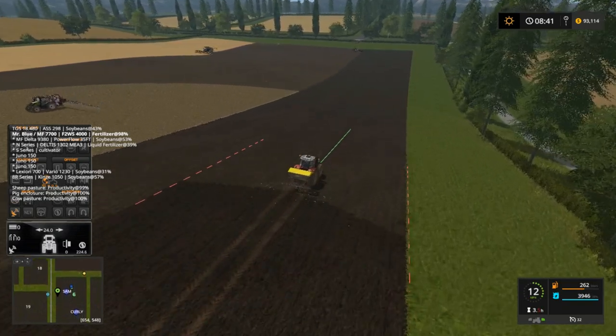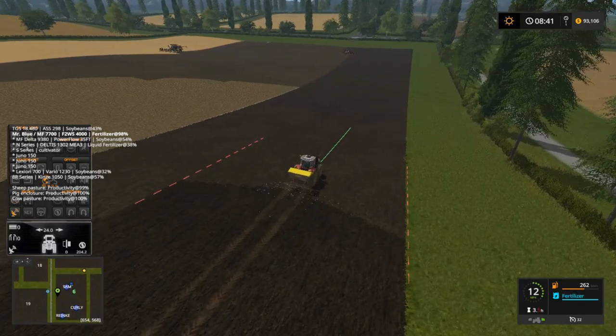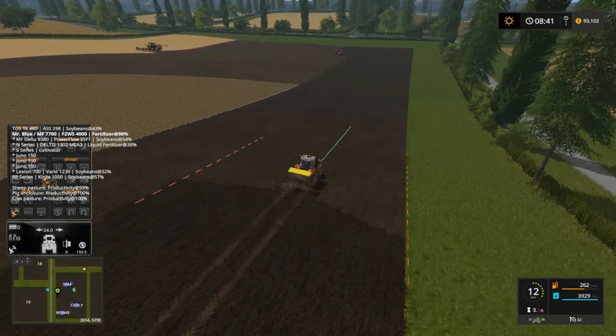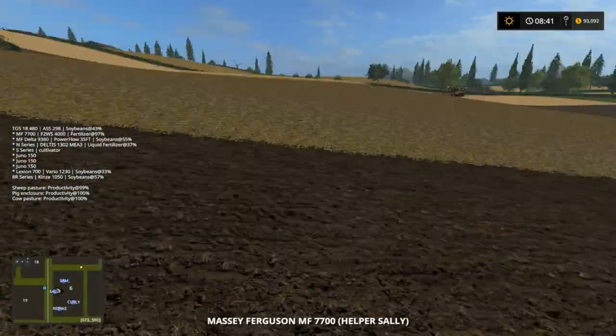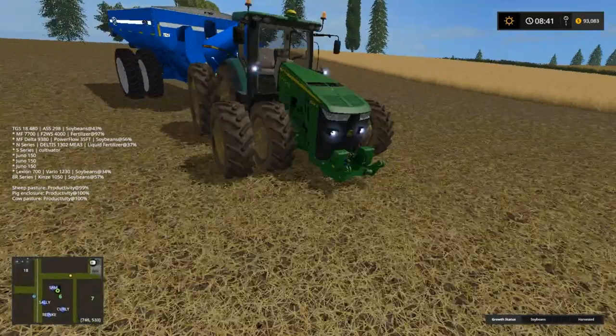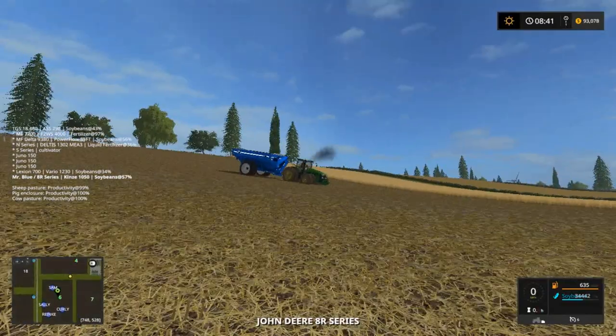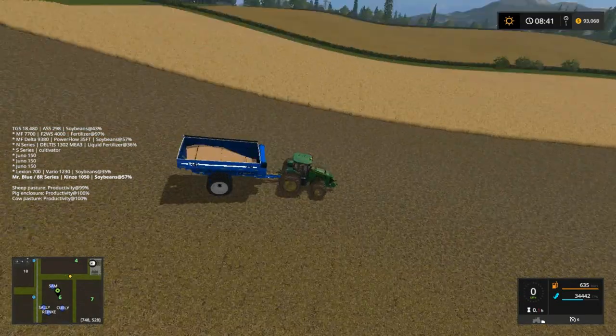Big difference. Yeah, we'll probably end up switching them out. Go ahead and hire a worker for him. Yeah, he's moving his tractor out of the way. Oh, my front end's down. There we go. Raise up some.